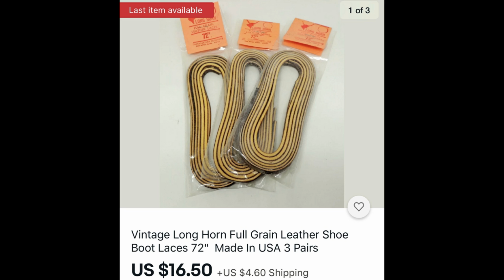So this first item or this first sale was 3 pairs of vintage bootlaces. They're rawhide, they're made in USA, and the interesting thing about this is I got a pack of 10 of them for $1 at a thrift store.